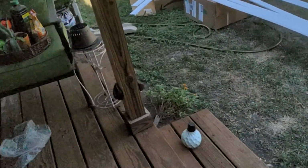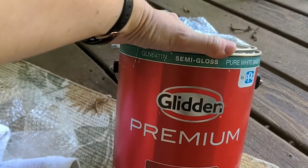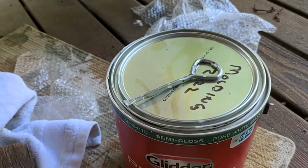And next I'm going to put on some semi-gloss interior paint. And so I did it as light as possible.